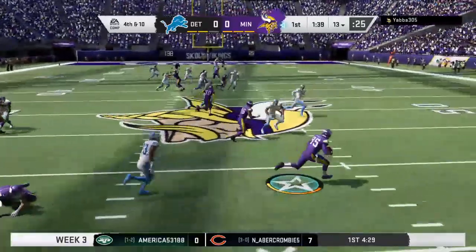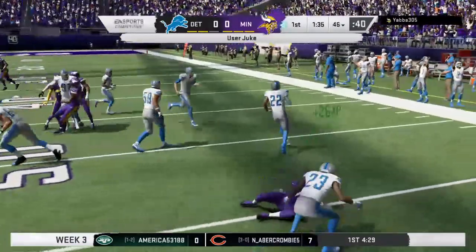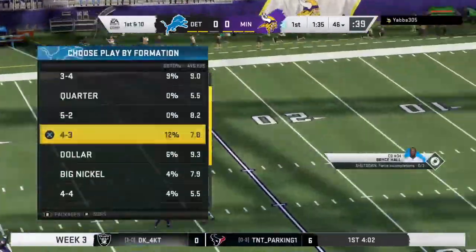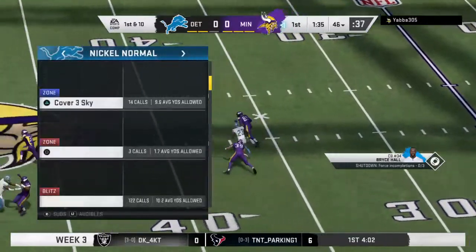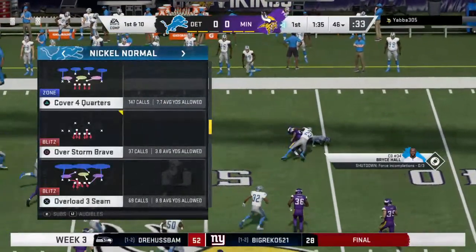Here's more on the return. Nifty footwork at the 45. Well, he wasn't too far from breaking that. Officially, give him 15. And the Vikings will take over here, 1st and 10.